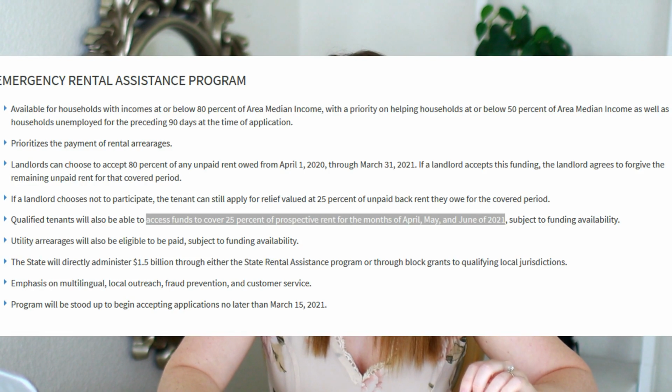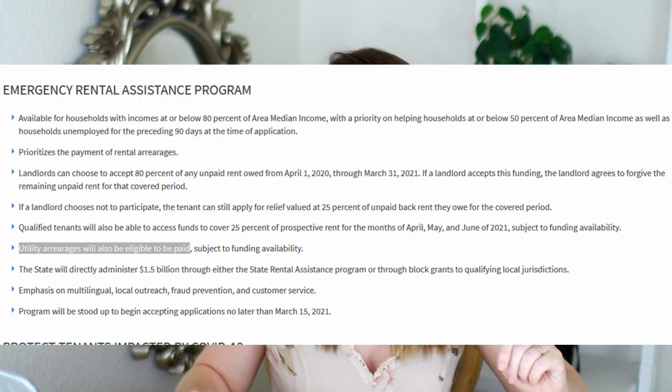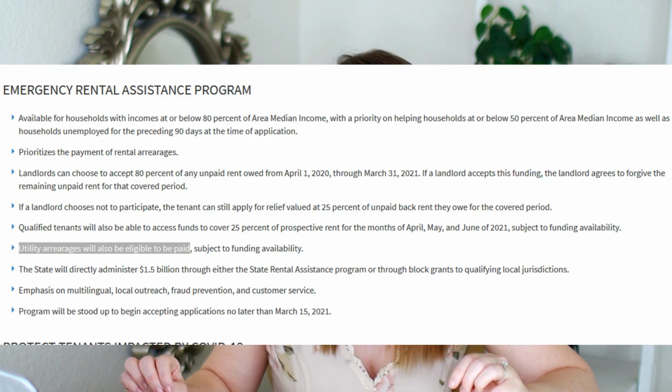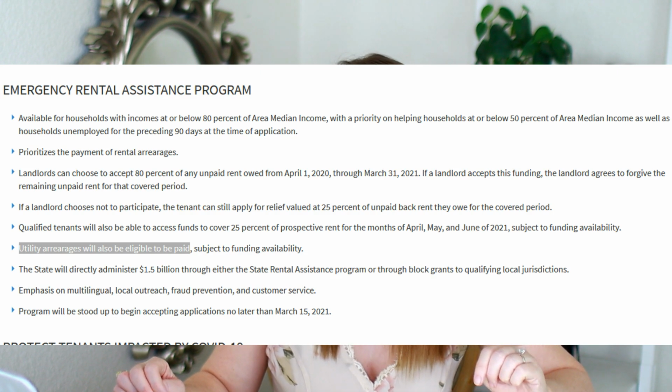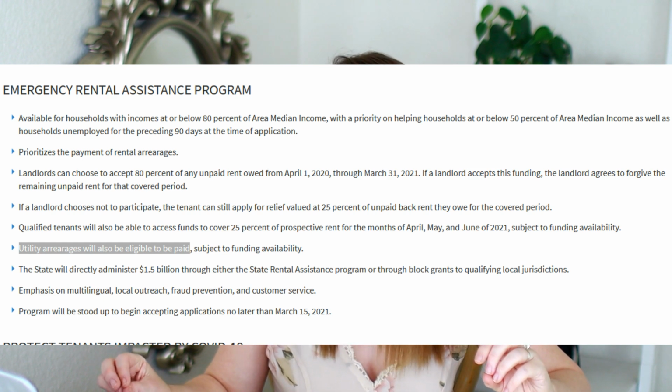Qualified tenants will also be able to access funds to cover 25% of prospective rent for the months of April, May, and June of 2021, subject to available funding. So if additional program funding is still there, you may be eligible to receive 25% of your rent for April, May, and June. Utility arrearages will also be eligible to be paid, subject to funding availability. The state will directly administer $1.5 billion through either the State Rental Assistance Program or through block grants to qualifying local jurisdictions. There's an emphasis on multilingual local outreach, fraud prevention, and customer service.